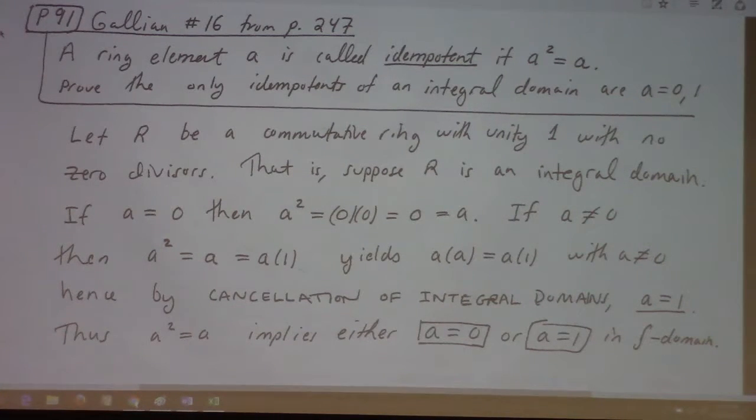If a is not 0, then suppose a is not 0, and think about this equation, a^2 = a. Well, a^2 is a times a, right? And a is a times 1, so you get a times a equal to a times 1 with a not equal to 0. But we're in an integral domain where we have the cancellation property, so we can cancel off the a's and we get a = 1. So either a = 0 or a = 1.